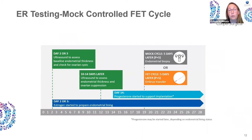With regards to endometrial receptivity testing in general, just as a reminder, this testing is to date performed on a mock cycle before the planned embryo transfer cycle. Typically, the biopsies that you'll hear more about shortly are performed at 5 days after initiation of progesterone, which seems to be the typical timing for a transfer if it were a standard transfer not guided by endometrial receptivity, and we try to certainly match that.